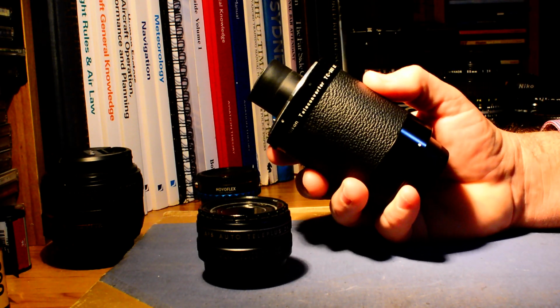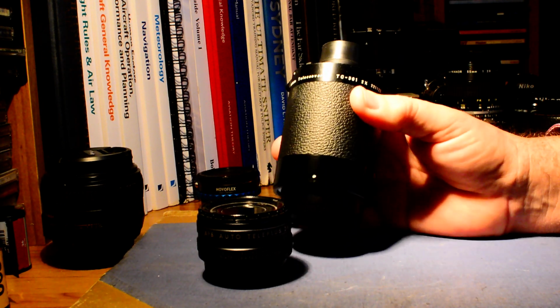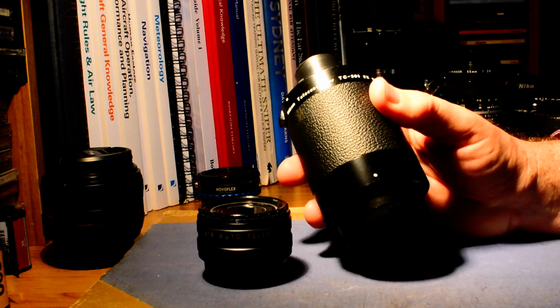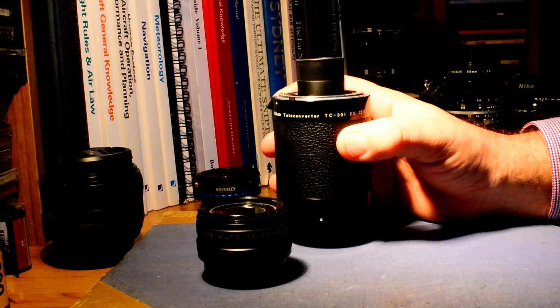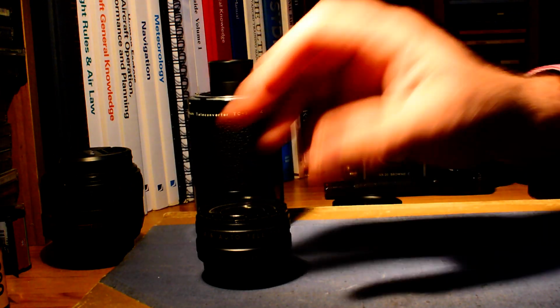Nikon TC301 teleconverter. This is specifically made to use with lenses 300mm and longer. In fact, I bought it to go with my 300mm f2.8. And I've used it exactly once, and I was not really impressed with the image quality. Well, more testing is required, but we'll see how that one goes.